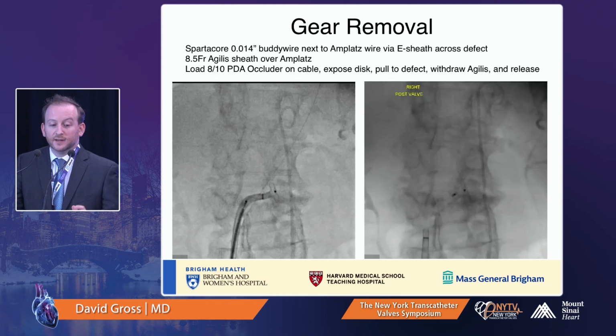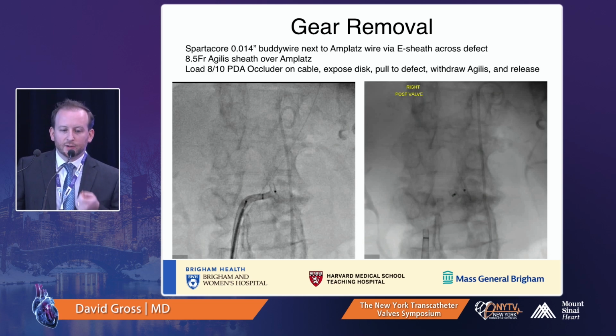So at this point, one of the critical points of the procedure is the gear removal. And so we get a buddy wire across with an 014 wire. We use a Spartacore, so something relatively stiff and like a rail for us. And then we end up getting our 035 up and have an Agilis ready with a cable and our PDA occluder, which we tend to use an 810 occluder.